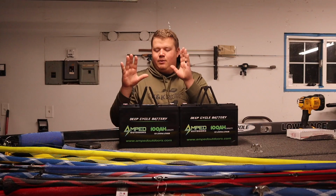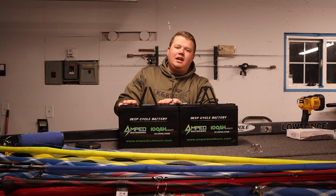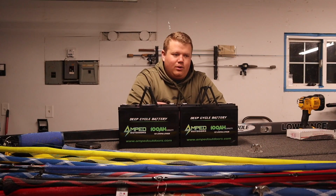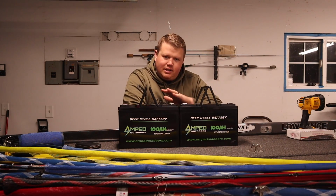The first one, and the one that I'm by far most excited about, is the fact that K&K is now going to be carrying Amped Outdoors lithium batteries. I have considered lithiums for many years. I didn't know which brand to go with. I was kind of waiting for the price to come down on them.